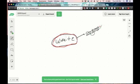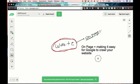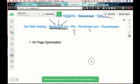So basically put, the process is simply making it easy for Google to read your website. I'm going to write that right here, okay? So on-page equals making it easy for Google to crawl your website, right? Because we want to make it as easy as possible for them to crawl our website. And this is one factor. There's plenty of other factors. Those are going to be for future videos. But anyways, let's look at it.